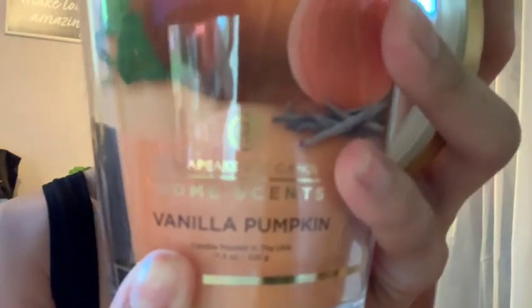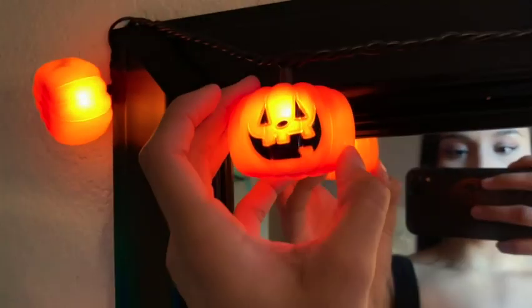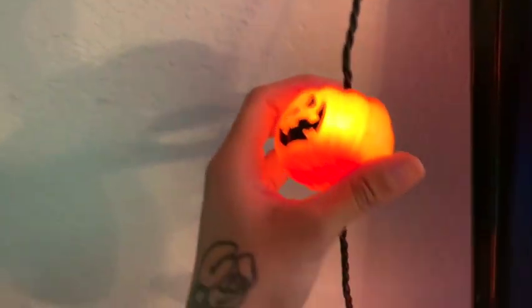And yeah, look at this pumpkin. Dude, I'm obsessed with candles, especially the pumpkin candles. Got that one, and then I also got this one. This one's pumpkin spice. I love it. And I think you guys already saw these, but they're just little pumpkin lights and they're so cute.